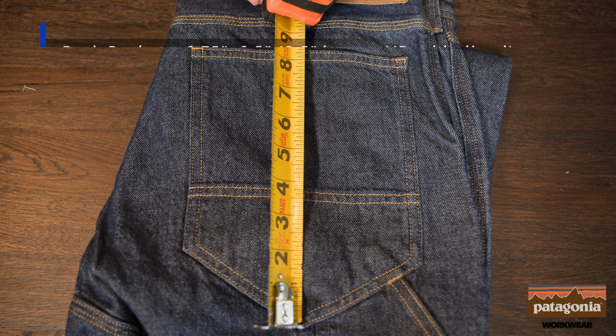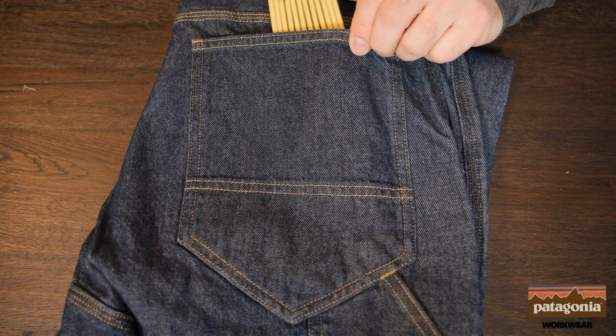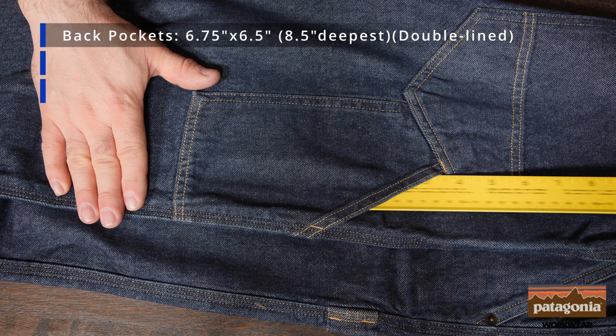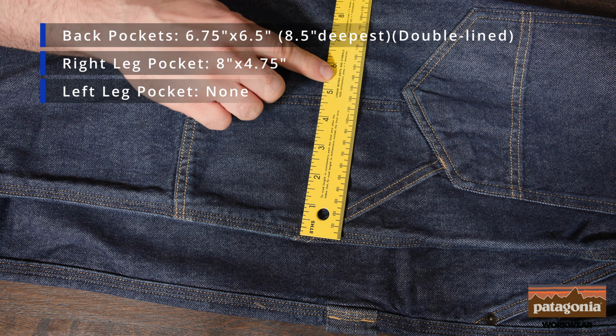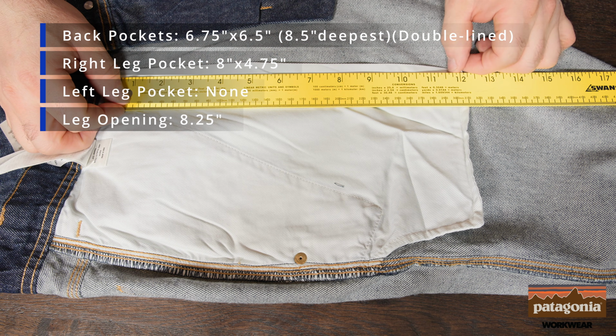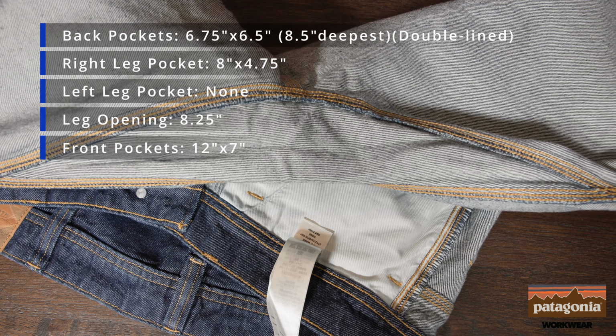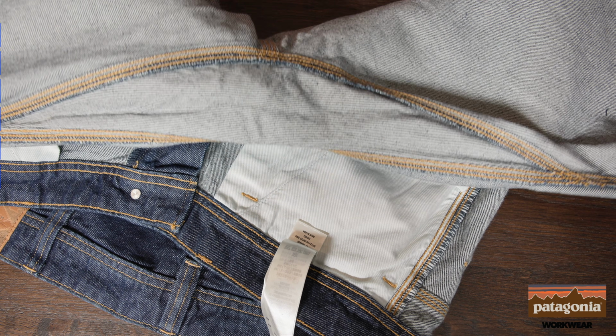There is no crotch gusset. The double-lined back pockets on the Patagonia are pointed, and they measure 6 3/4 inches by 6.5 inches. The single right leg pocket measures 8 inches by 4 3/4 inches. The leg opening is 8 1/4 inches. The front pockets measure 12 inches by 7 inches. And the Patagonia has a crotch gusset.